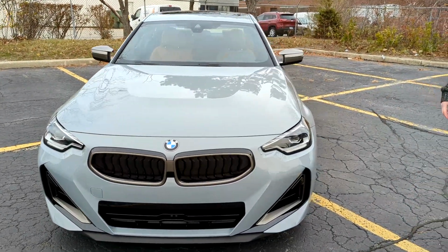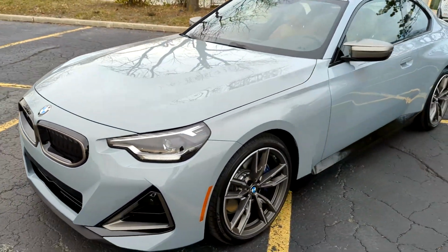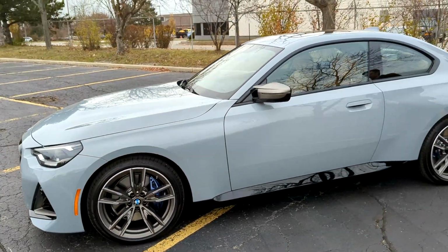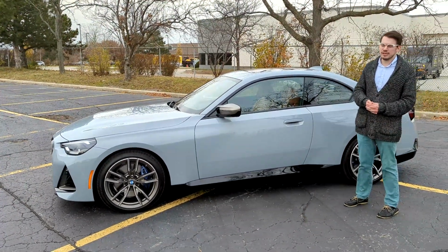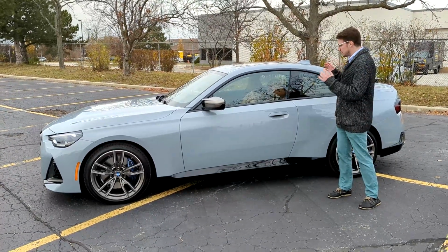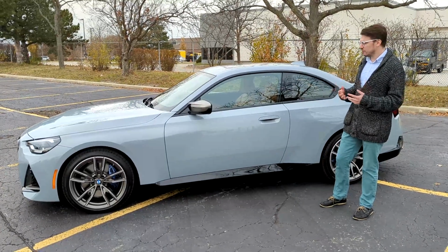Moving around to the side profile of the car, one of my favorite things just about the 2 Series in general is its really tidy packaging. I grew up on BMWs from 20 years ago, one of the most legendary being the E46 M3. And it was about this size, and I really like this particular size. It just adds to the responsiveness of the car, makes it feel a little more special.